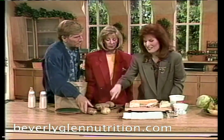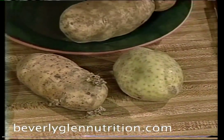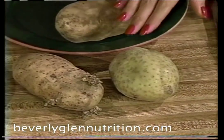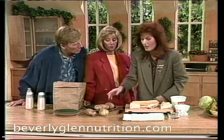Notice this green potato. This is solanine. This happens to be a naturally occurring toxin that's in the potatoes. When a potato turns green, it's really safest to throw it out, even though it won't make you sick. You'd have to eat about 2 pounds of potatoes to become sick, but it's best to throw this out. And if you insist on eating it, peel it, please. Don't eat that green skin.